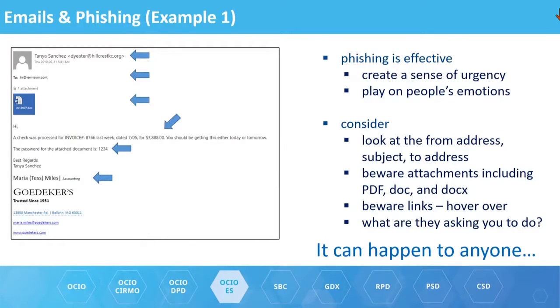And this can happen to anybody. If you're not paying attention, you haven't had your coffee yet in the morning, it's really easy to click on one of these things. And if you have clicked on it, I recommend telling somebody. Tell somebody that can help you assess the damage. Usually it's your local IT if you're at work.